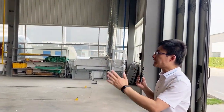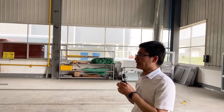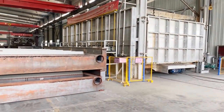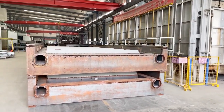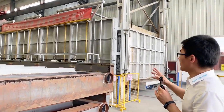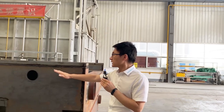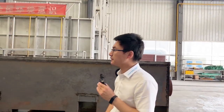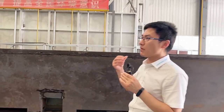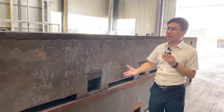We heat up the furnace to 600 degrees and keep it there for 12 hours. We load the machine bodies into the furnace, then slowly cool down to relieve the stress in the structures. This will help make the machine more durable and tough for many years.